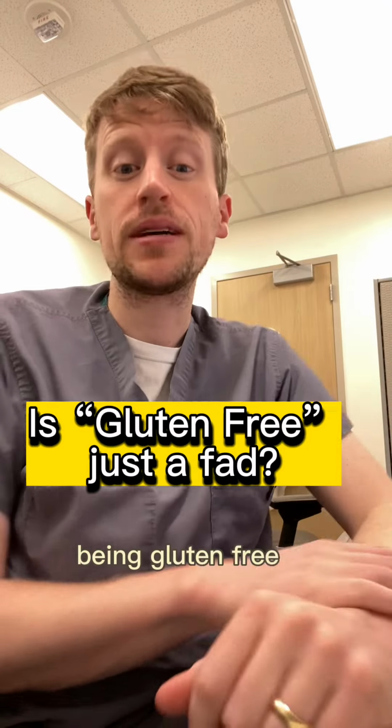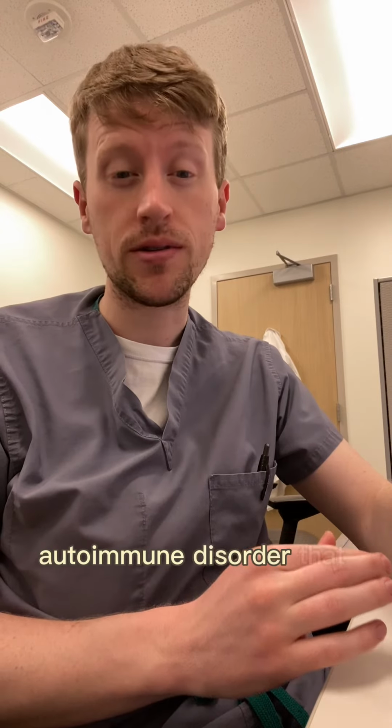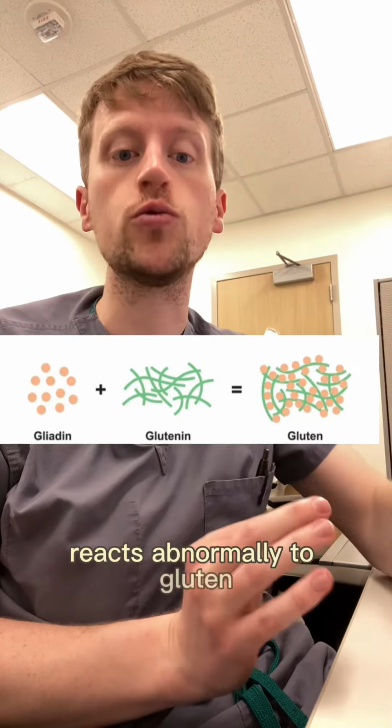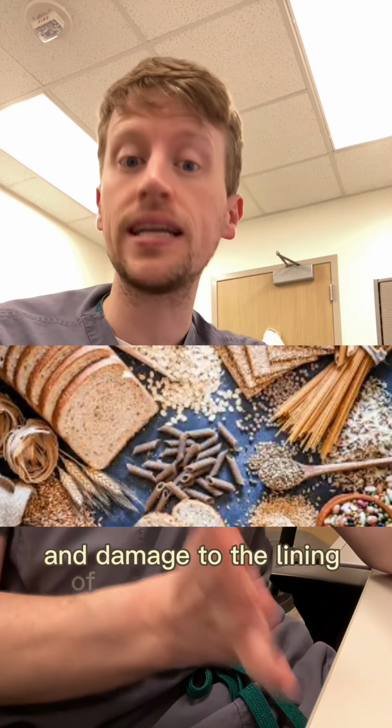Being gluten-free is sometimes seen as a fad or a health craze, but in patients with celiac disease, it's serious business. Celiac disease is a chronic autoimmune disorder that affects the small intestine. The immune system of these patients reacts abnormally to gluten, a protein found in wheat, barley, and rye, causing inflammation and damage to the lining of the small intestine.